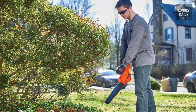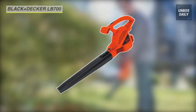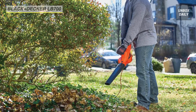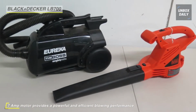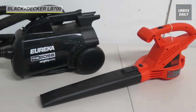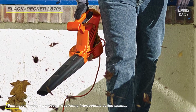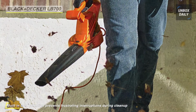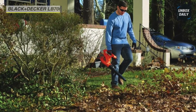Clear leaves and debris fast and efficiently with the all-new BLACK+DECKER LB700 leaf blower. It offers up to 180 miles per hour of power, and a 7-amp motor gets tough jobs done quickly. Built-in cord retention prevents frustrating interruptions while you work. This unit is lightweight at only 4.4 pounds for easy one-handed use. This blower is ideal for clearing debris from lawns, driveways, sidewalks, and decks.